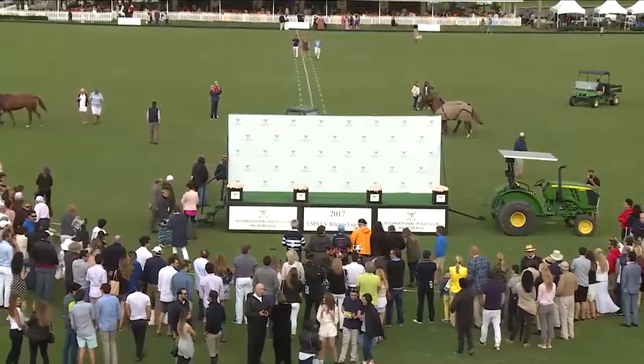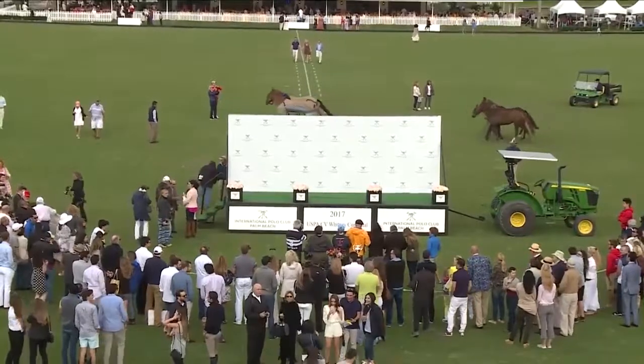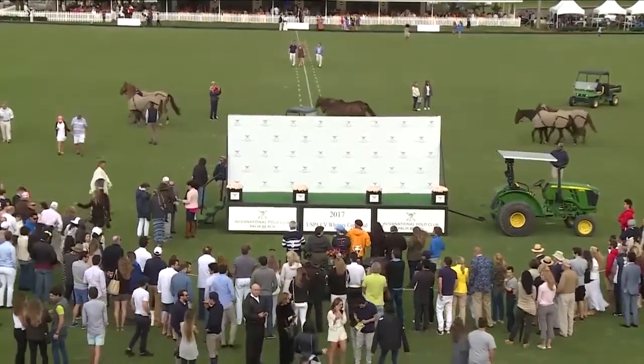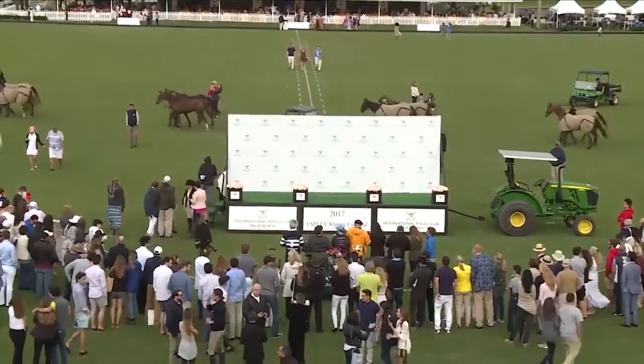Join us at midfield, our trophy presentation underway in just a few moments. Get a good look right now at the Orchard Hill ponies walking across the field from our pylons back to their trailers.